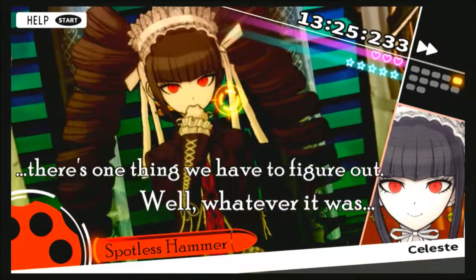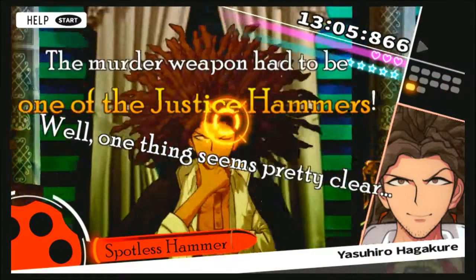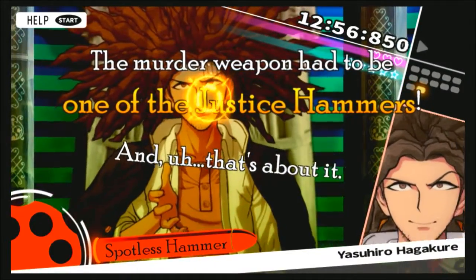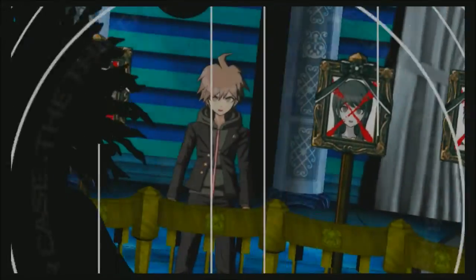One thing seems pretty clear. The murder weapon had to be one of the Justice Hammers! Oh shit, I missed. There we go. Ooh, that was a close one. Again, both of those statements answer this statement, but whatever.